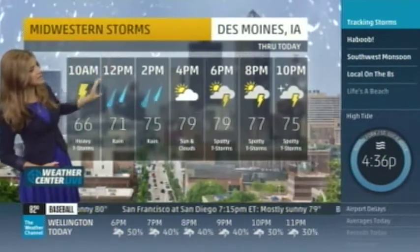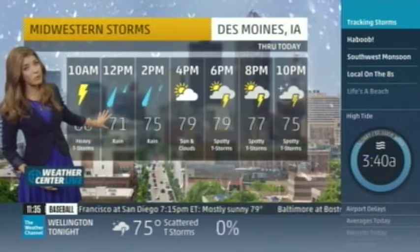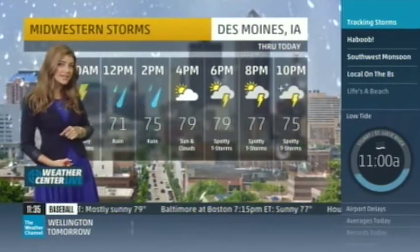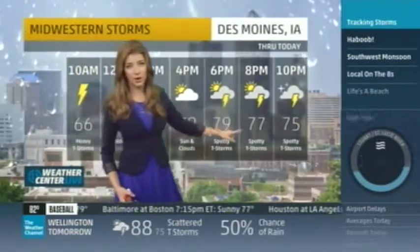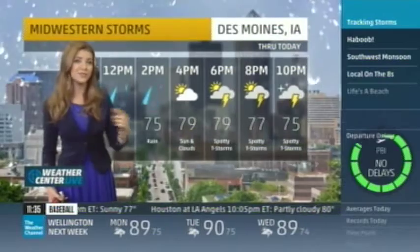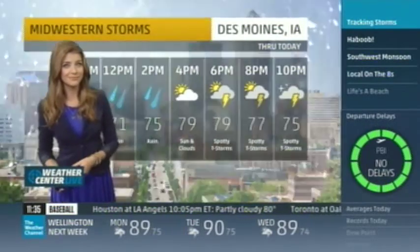Here's a look at your forecast in Des Moines. Thunderstorms this morning, and boy, is it rip-roaring through there, but we're going to see that transition over into rain. We're already starting to see that happen. Later on this afternoon, though, spotty thunderstorms return to your forecast, so you're not quite done after this one system moves through. Kyla. All right, thank you, Kate.